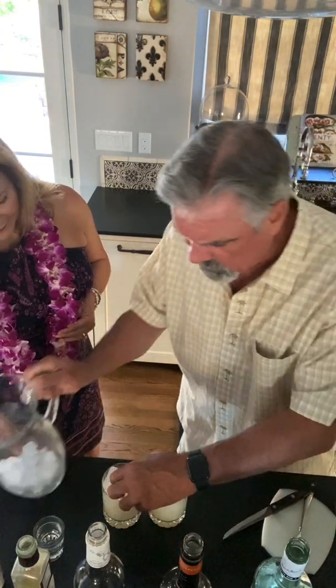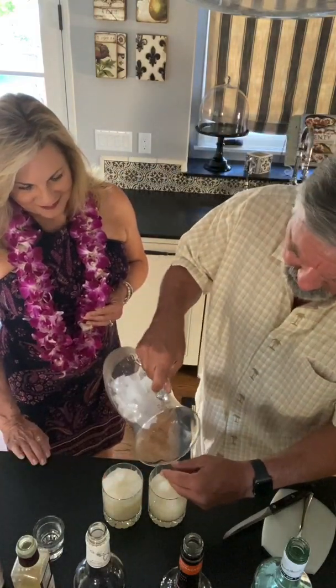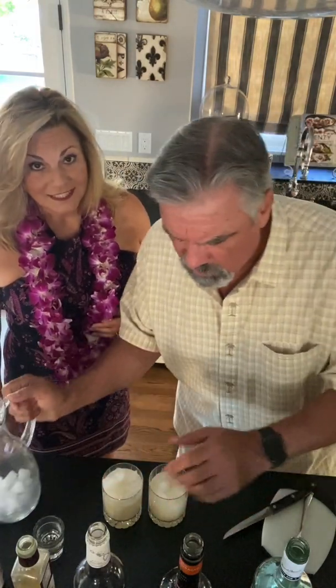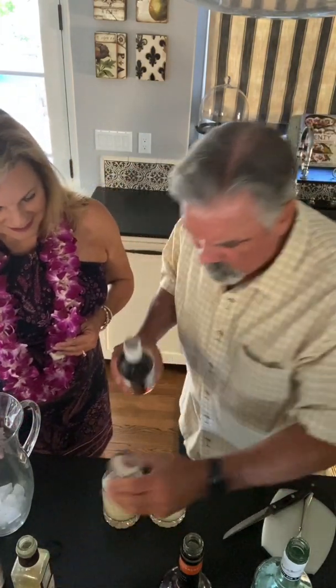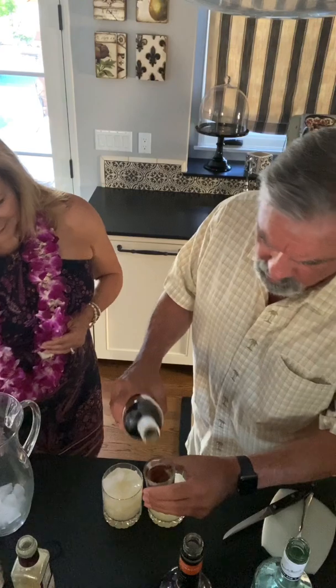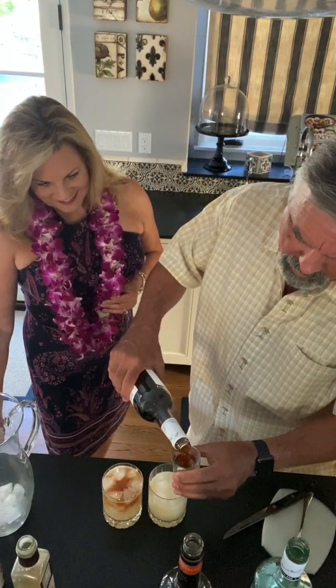And then the fun part's going to come. You ready for this? So, more ice. Now we're going to take and float the dark rum over the top. So 1 ounce per drink. It gives you a little bit of layering on the cocktail.